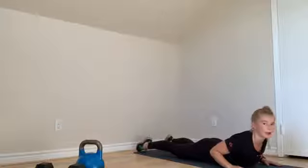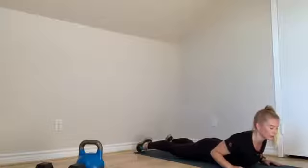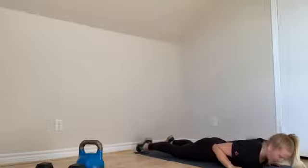Keeping your hands around your shoulders. And then you're just going to look forward or look up slightly. Keeping your shoulders away from your ears and your shoulder blades nice and engaged. So we're just going to hold here. Still focusing on bringing your breathing back down to normal. So we'll hold for one more, nice deep breath in, and exhale, coming back down towards the mat.